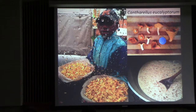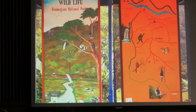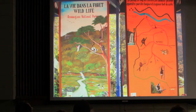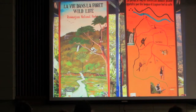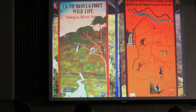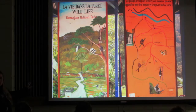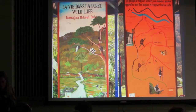This is a 50 Ariary coin with some baobab trees on there, just to give you some size perspective. I don't understand how to read this map. I think it's really pretty. There's pretty pictures, and there's some rivers, and this famous palm tree, and there's a river. I don't know. So this is the information we're provided, so I was glad I had a lot of help.